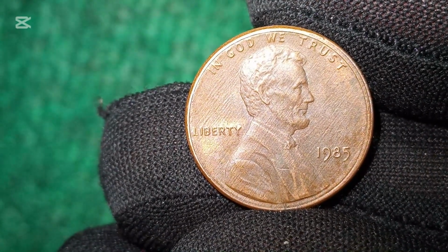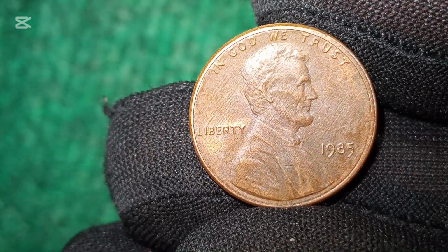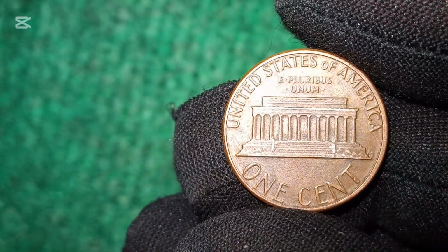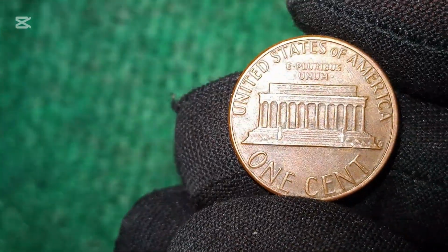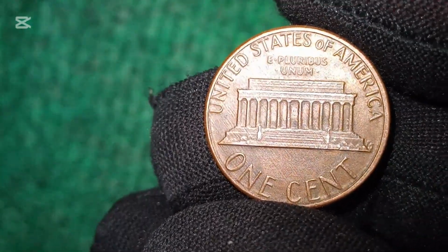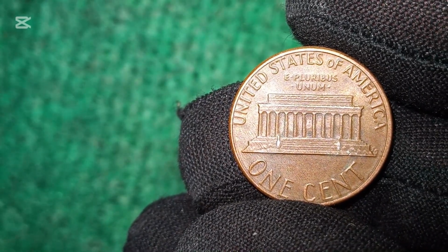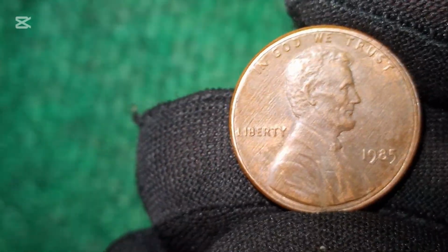Believe it or not, some of these seemingly ordinary 1-cent coins are worth an astonishing amount of money, with rare versions fetching prices of over $597.57 in the collector's market. Stick around because, by the end of this video, you'll know exactly what to look for in your pocket change, and who knows, you might just strike gold with a single penny.